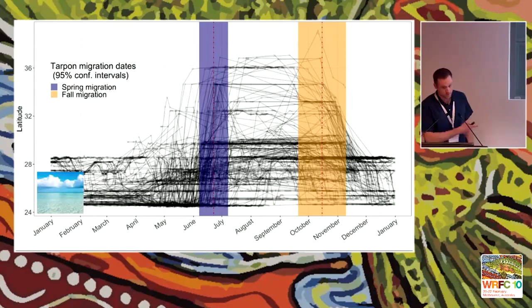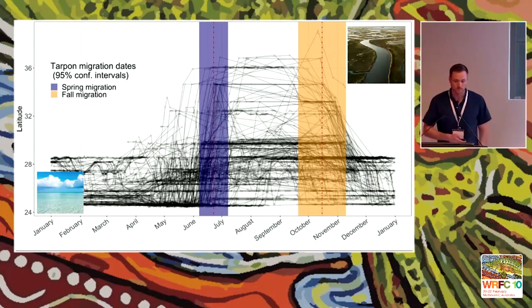So you can think of 24 being that beautiful tropical water, that dark brown water is around 36. As you go up north, it's more productive systems, again, that biomass. So these fish, you can see all these lines is each fish over that 5 or 6 years tracking period.